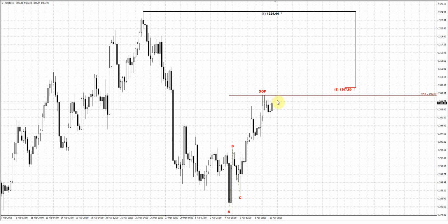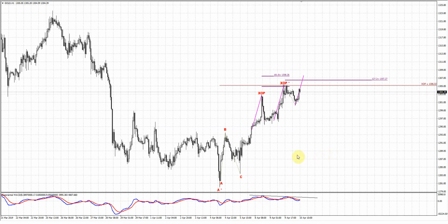At the same time, guys, we should take into consideration another possible trick from the gold market. Let's take a look at the hourly chart. Here are the 2 XOPs that we were talking about yesterday.